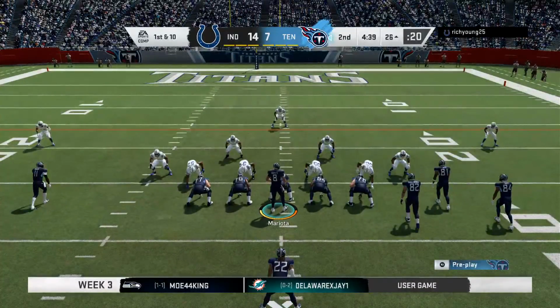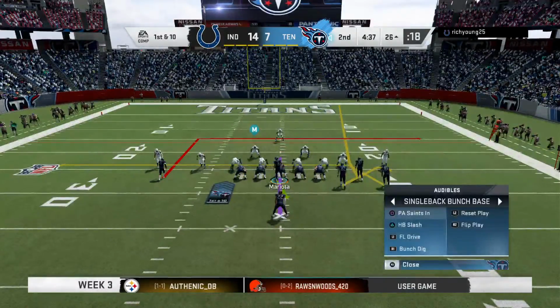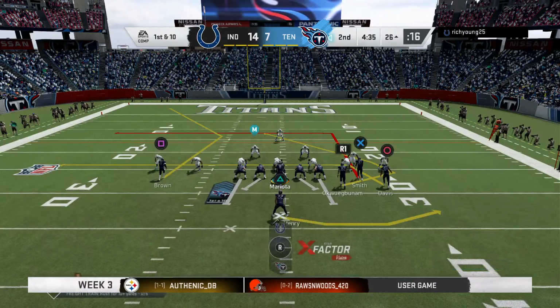Set, flag, let's go. Wide, get wide. Wide.